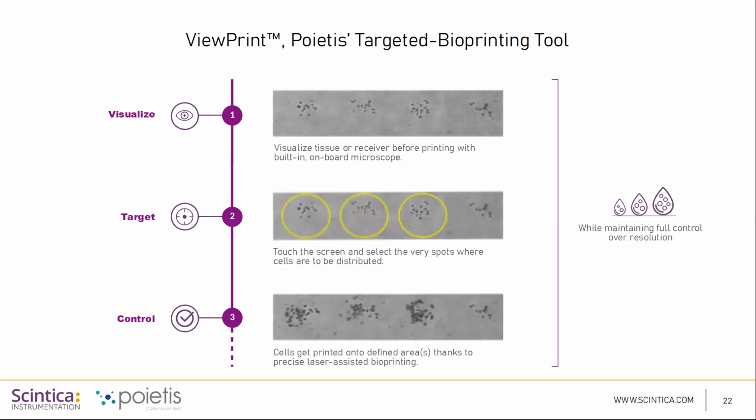And then just use the onboard microscope again to visualize bioprinted cells, more as a quality control tool. But all this can be done while maintaining full control over resolution. What I mean here is that the actual volume of cell media printed and the number of cells distributed into each spot can be controlled with the laser bioprinting technology, and that's really beautiful.